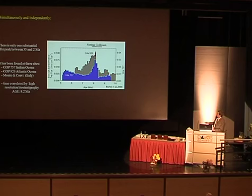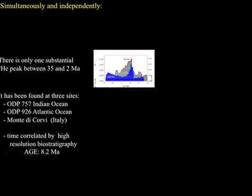So this is the record of this event in the helium-3 from these two Ocean Drilling Program sites. What you see is that they are quite well correlated. So this is a global event. These things are half a world apart. And I can match them up quite confidently because there are some very distinctive microfossils that exist right at the peak. So that's a nice way to be able to tie them together.